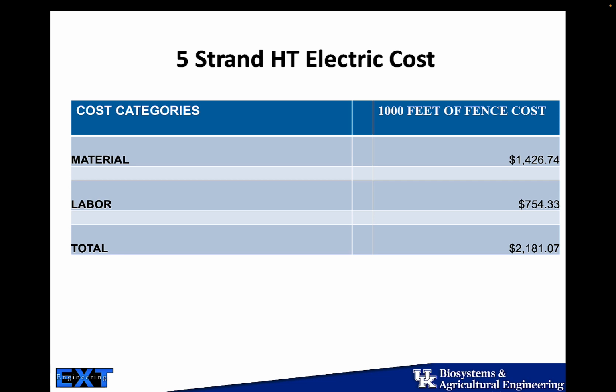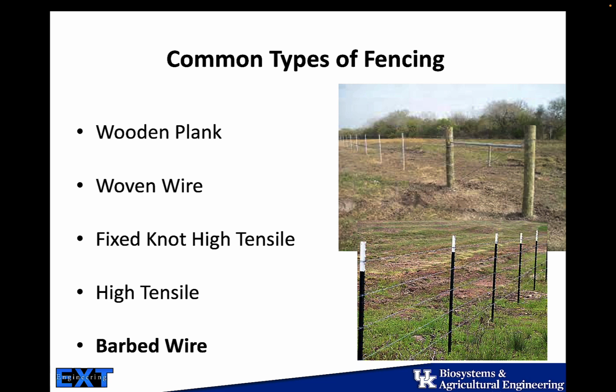The key is we do have some maintenance with this. In order to keep a fence like this going, we cannot let stuff grow into the fence. We can't have trees growing in it or big brush. So we do have to make sure we're doing maintenance with this type of fence. Sometimes if we have small ruminants, they'll eat under that fence for us, so that's kind of nice for those of us that have those.